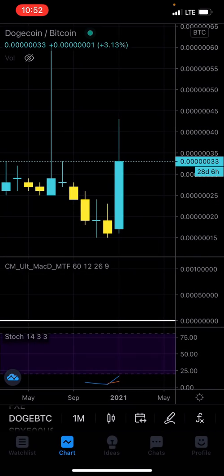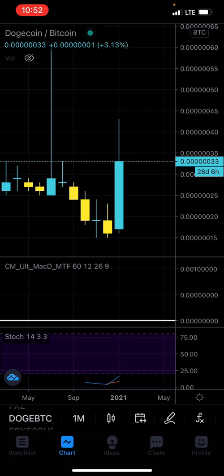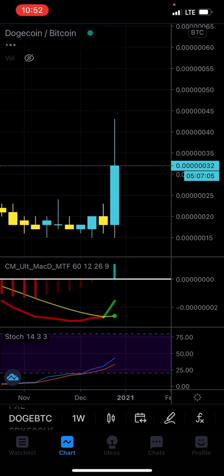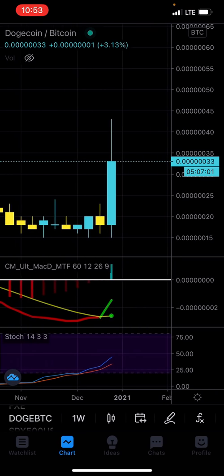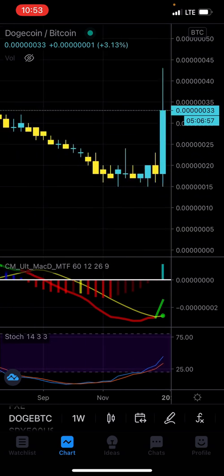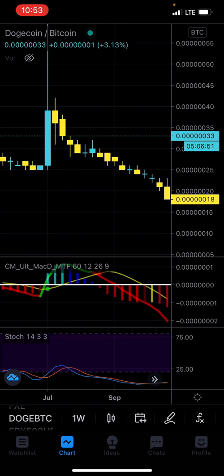What about doggy BTC? Does that show? Yes, even on the month chart, it shows we just created a bottom and crossed over. It looks extremely bullish. You can see here we just crossed on the week MACD. According to doggy versus Bitcoin, there's no reason to even think about stopping right now. This is the first week of the bull run.